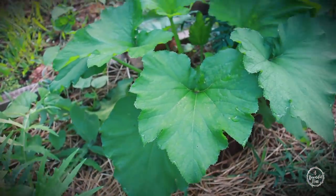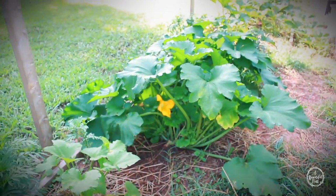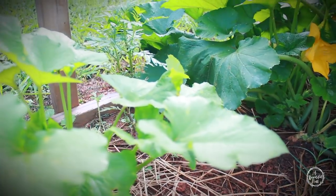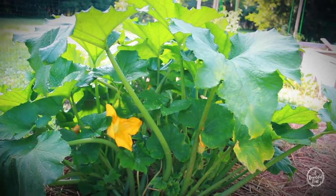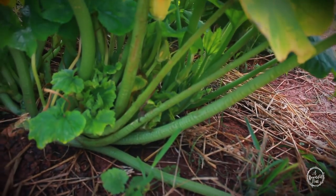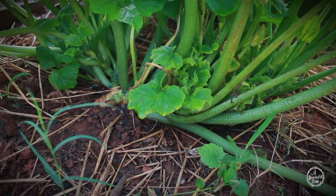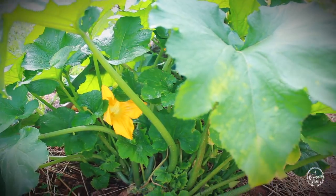It's really nice. So this morning, I wanted to take you all on my zucchini squash tour because I have been fighting the squash vine borer for the past couple months since I put these bad boys in the ground. And you see, this one is kind of looking funky. I've already killed a vine borer on this one already. Actually, quite a few. I think I pulled about three of them off of here.